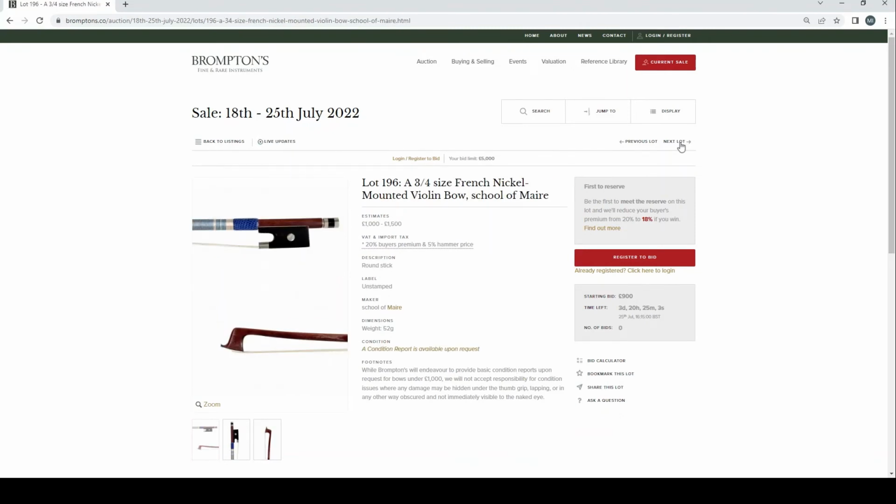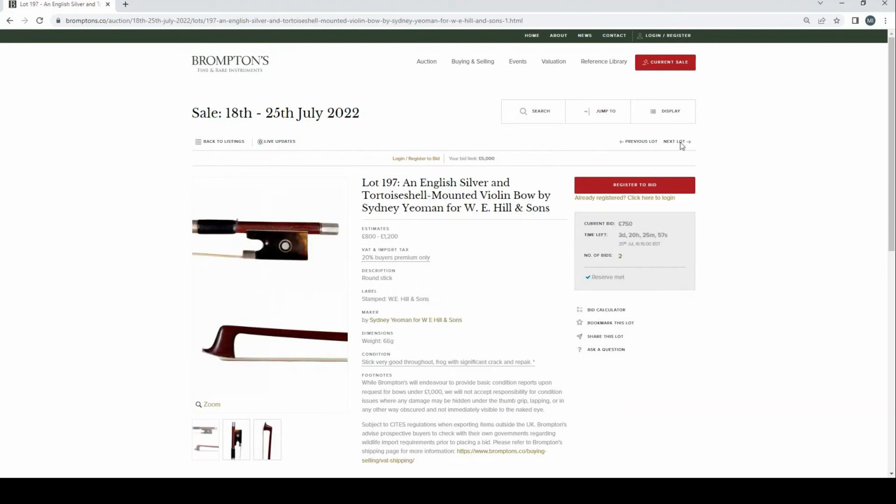3/4 size French nickel mounted violin bow, School of Mer, 1,000 to 1,500 there. No bids. English silver and tortoiseshell mounted violin bow by Sidney Yeoman for W.E. Hills and Sons. Estimates 1,800 to 1,200. 2 bids at 750. CITES restrictions on that, of course.